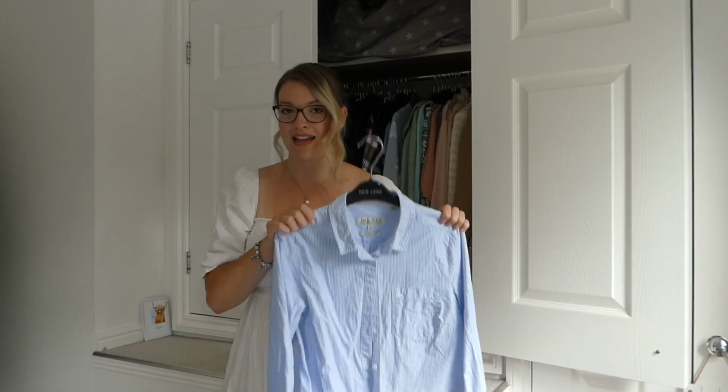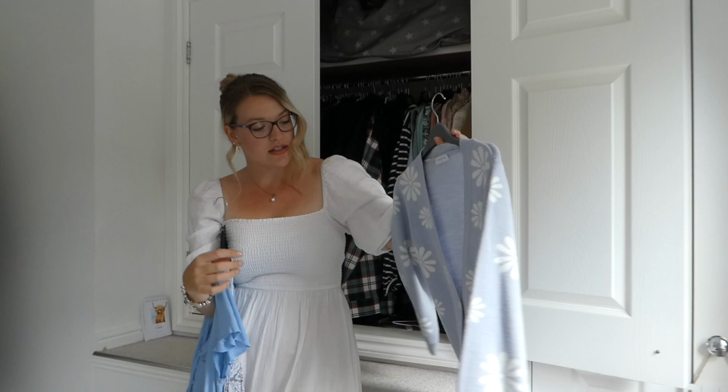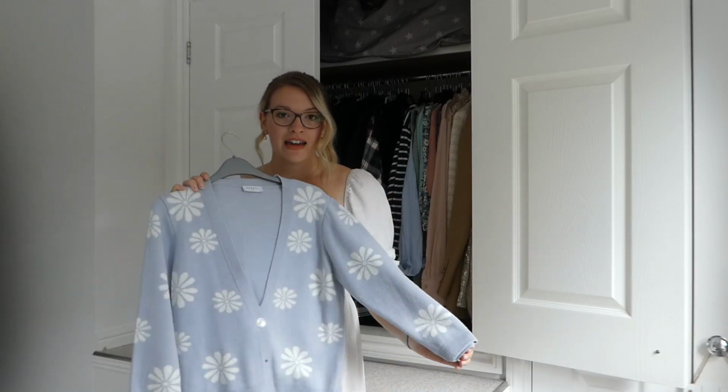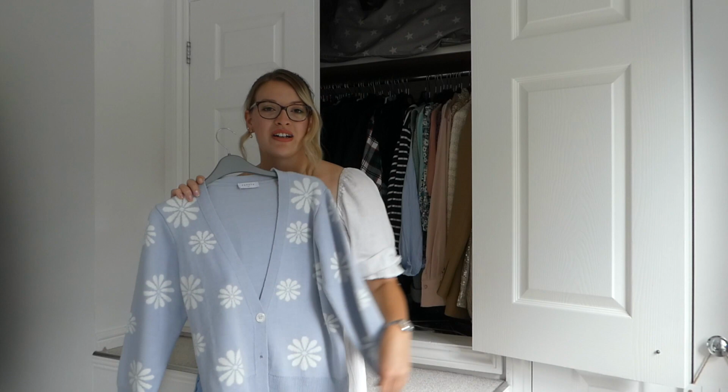So that's definitely staying. Okay, another piece which I'm going to get rid of is another blue cardigan. This, my friend also did give to me, the same as the floral skirt from earlier. I really like it, but it's a quarter length cardigan, which it's not really for me.